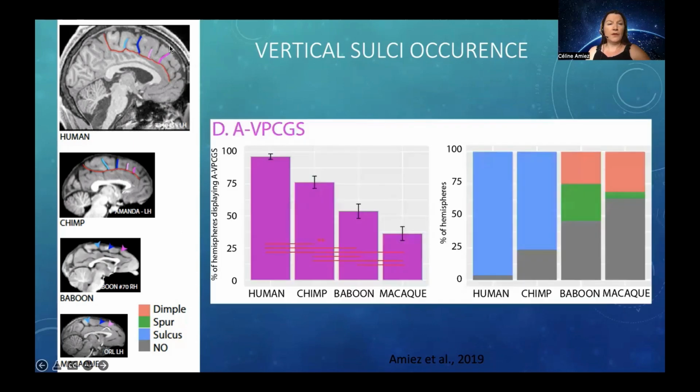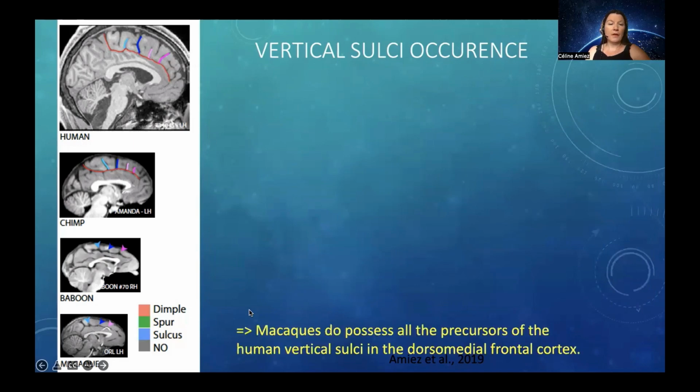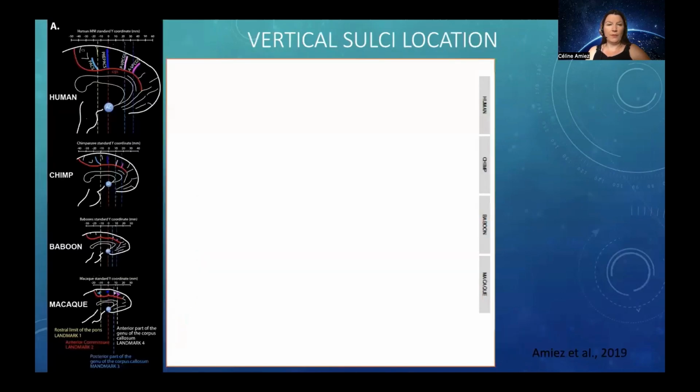And finally, the anterior one here, anterior vertical paracingulate sulcus, you can see a decrease of its frequency of occurrence across the different species. And same thing with sulcus. It's a sulcus in human and chimp. It's mostly a spur in baboon and a dimple in macaque. And now, this shows that macaque do possess all the precursors of the human vertical sulci in this region.